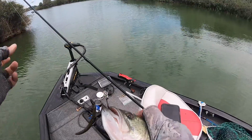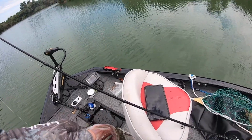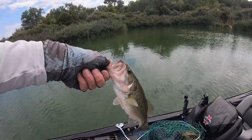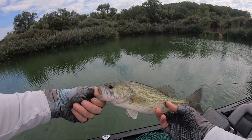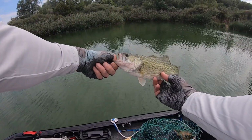Hooked him towards the bottom of the mouth too. Well, side of the mouth. Because they're not hitting it hard, you know. It's been all soft. There it is. Another one. Not the biggest in the world, but definitely a nice looking fish.